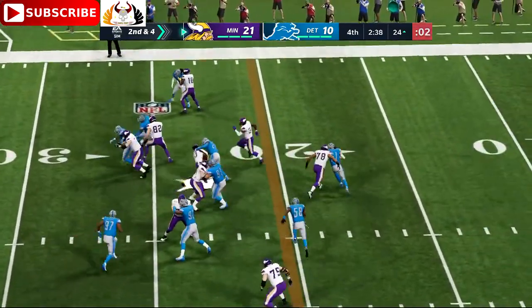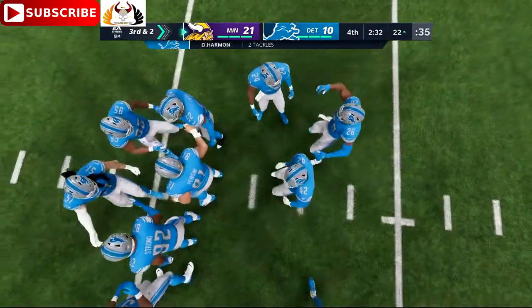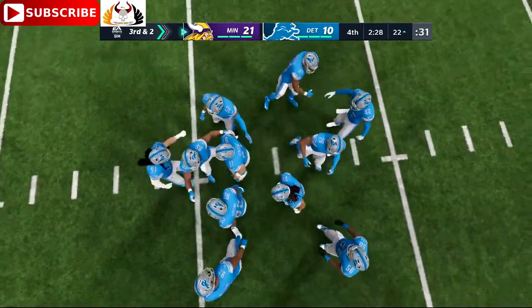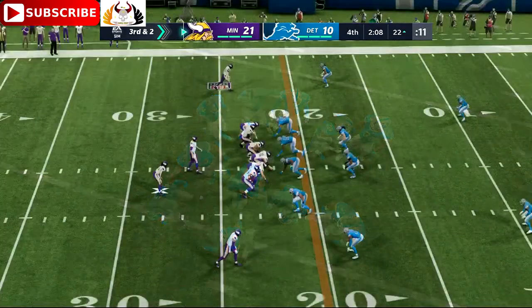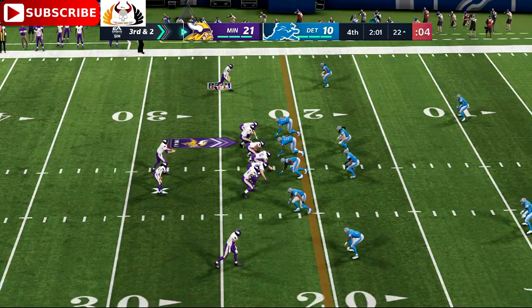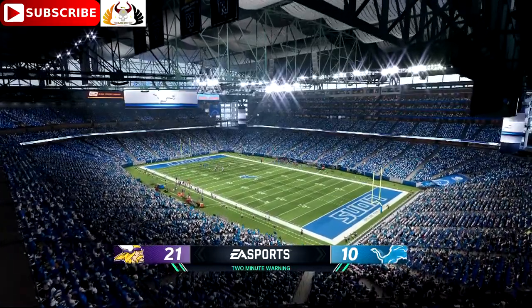They'll try and run some clock here as they keep it on the ground. And he'll get a couple here down to the 22. You can really tell right now both sides have amped up the aggressiveness. That time the offense winning the aggression battle. And the defense was obviously aiming for the football, maybe a little bit more so than the runner himself, and that's why he was able to break through and get the gain that he did. 2 minutes left to play in this football game here on EA Sports.